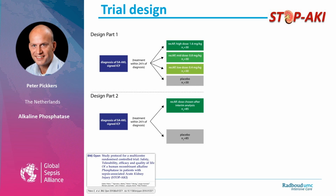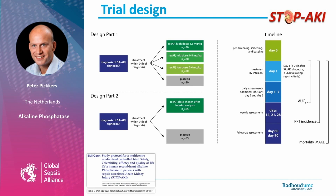So this trial consisted of 2 parts. First, in part 1, there was a dose-finding part with 3 doses of alkaline phosphatase against placebo, and then in part 2, in a blinded fashion, a DSMB decided what was the optimal dose, and part 2 was conducted with that optimal dose. What we looked at was, again, creatinine clearance from day 1 till 7, but also renal replacement therapy needed by the patients up to day 28, and also day 60 and day 90 follow-up, especially relating to mortality and major adverse kidney events.